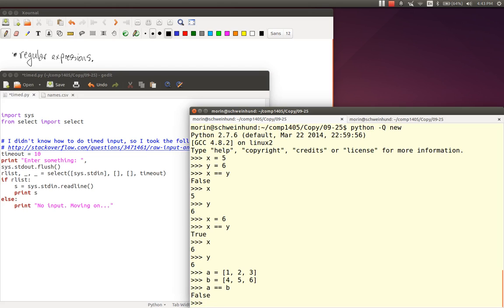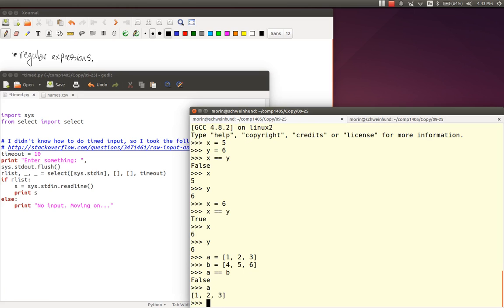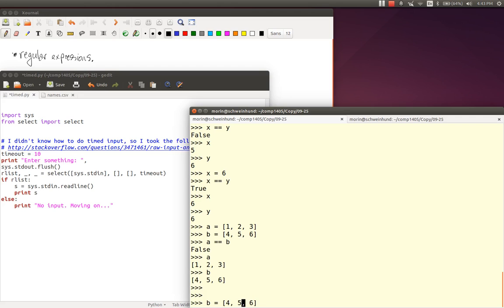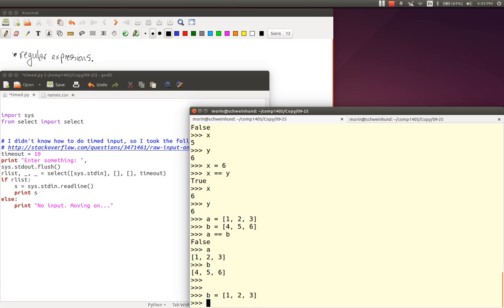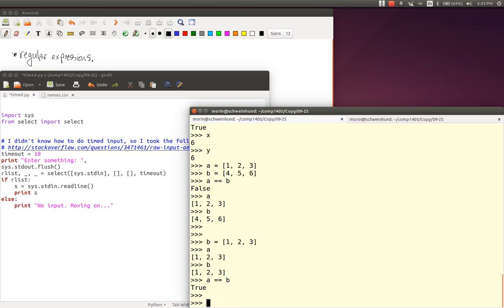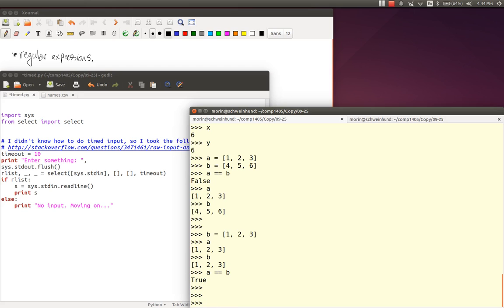False. A is an array that contains 1, 2, 3. B is an array that contains 4, 5, 6. All right, so let's set B. Try changing this to 1, 2, 3. A and B. Now is A equal to B? True. Okay, good.